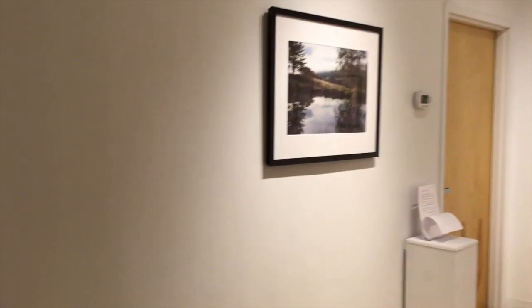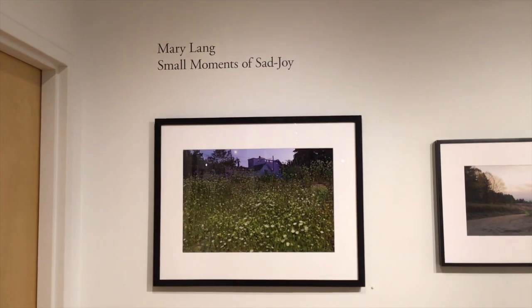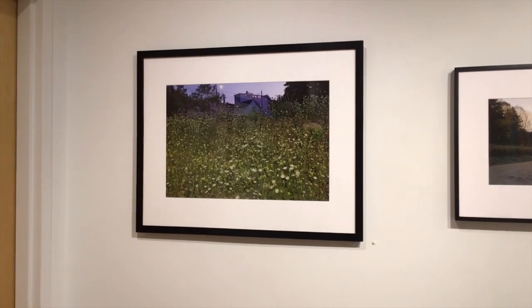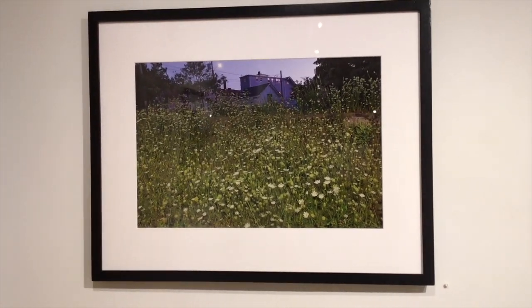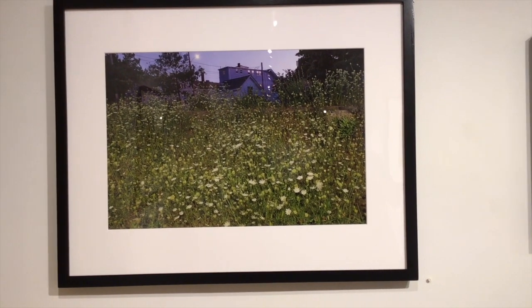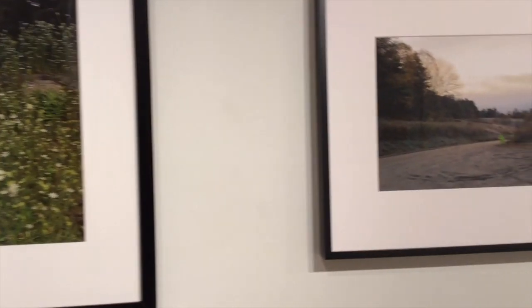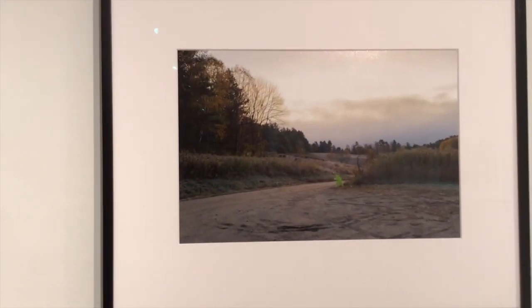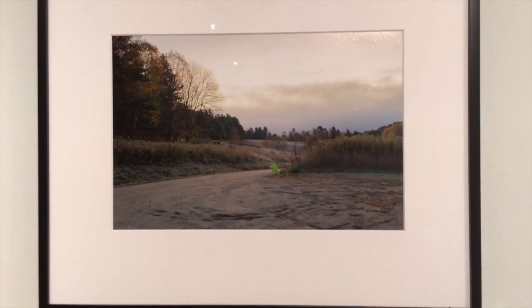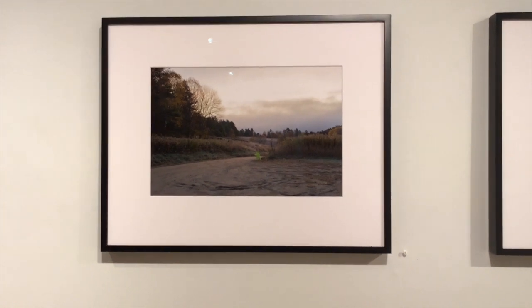And then we go into the back small gallery that Mary Lang has for her small moments of sad joy photos. When I first looked at this collection, I had this incredible feeling of nostalgia about my summers and my life growing up in Pennsylvania. That's not where any of these things are, but they're very specific and very general at the same time. So they're really lovely, and they are small moments of sad joy. The nostalgia, to me, is a sadness and a joy, reminiscing of personal experience that happened long ago.